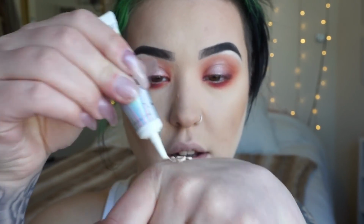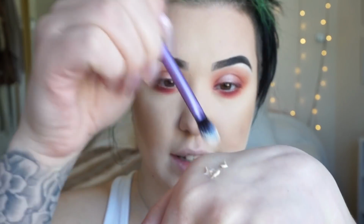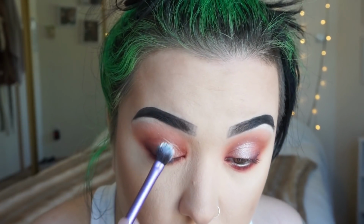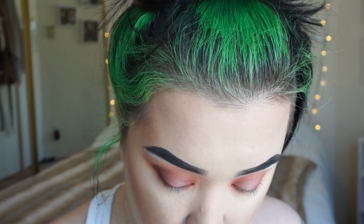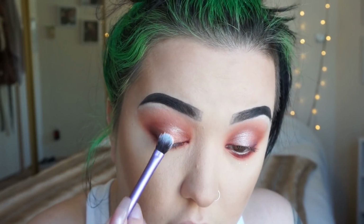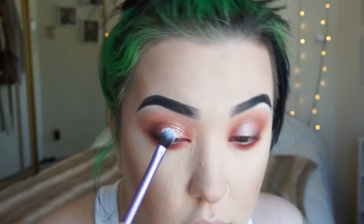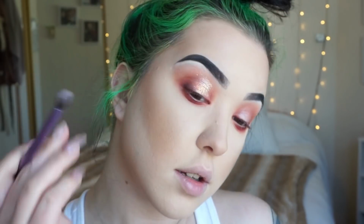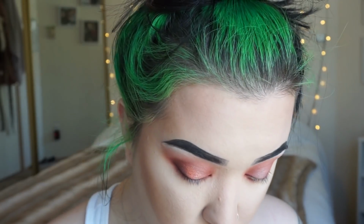Then we're gonna take the NYX glitter glue. I'm just gonna take a little on my hand and stipple my brush in the glue, and then immediately dip into the glitter. Pop that all over my lid, up into the crease, not super into the crease, but just a nice layer of glitter. I'm really gonna pack it on when it comes to the lid.